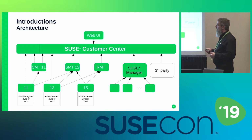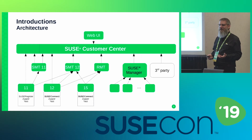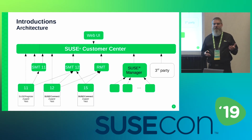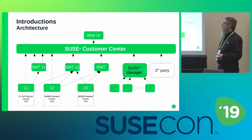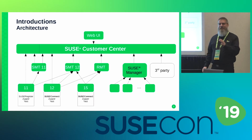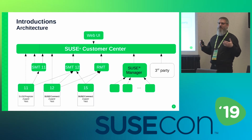We also have a set of open APIs that are used by SUSE Manager, so in a sense we are also developing part of SUSE Manager in the SUSE Customer Center. And of course our APIs are open, so everyone can use them. So we have a lot of third-party software out there that uses our APIs that we don't even know about exactly who is using it how. So that's also something we support. And so we have to version all these APIs and document them. So that's also what we do.